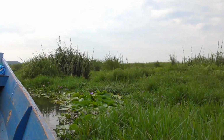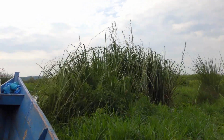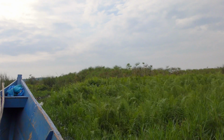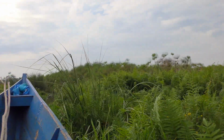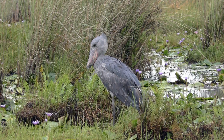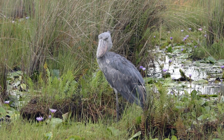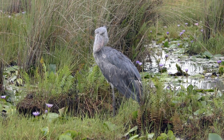So I continued my search for the elusive Jurassic bird through the winding channels of the Mabamba. Then all at once the swamp produced a miraculous dividend. In the distance we spotted a huge grey bird motionless in the reed bed. Yes, we'd found the dinosaur bird, the Shoebill Stork, and it was everything I'd hoped for.